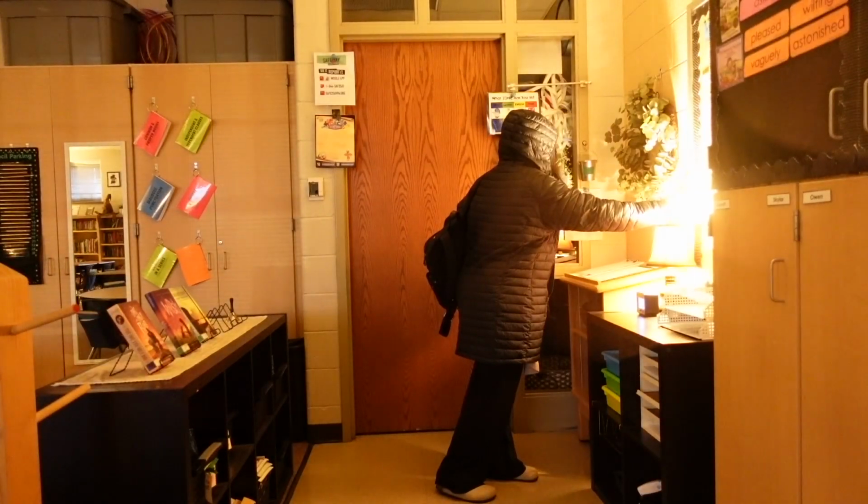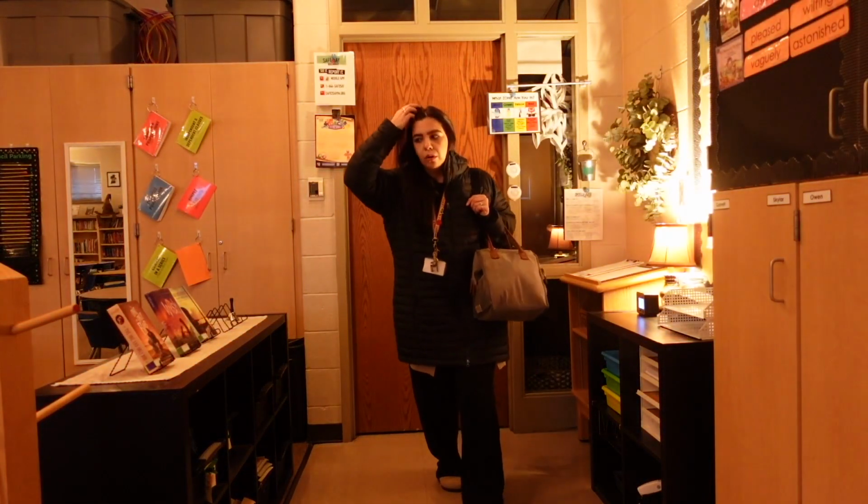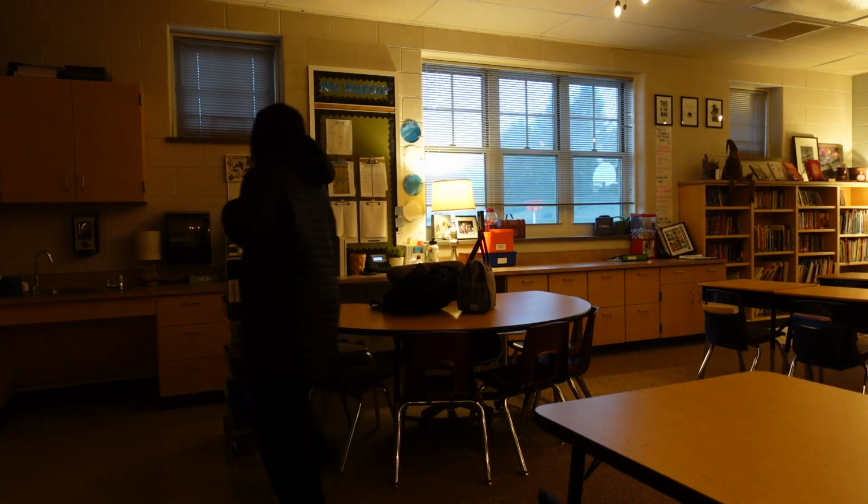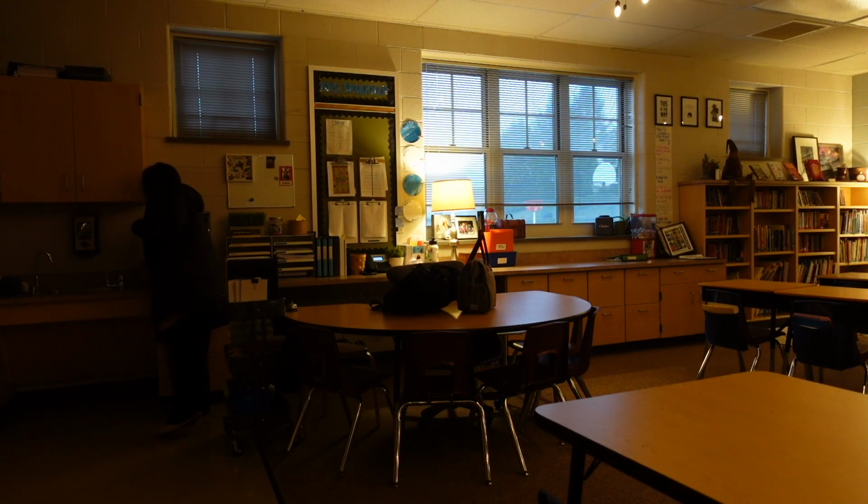Now, depending on how early I am, if I arrive to school before the custodian, then I will have to turn on my lights. But typically, she will have my lights on for me and also have the door open for me, so I don't have to worry about that. But the first thing that I like to do in the mornings is just turn on my soft lights. These are my hanging lights, my lamps around the room.